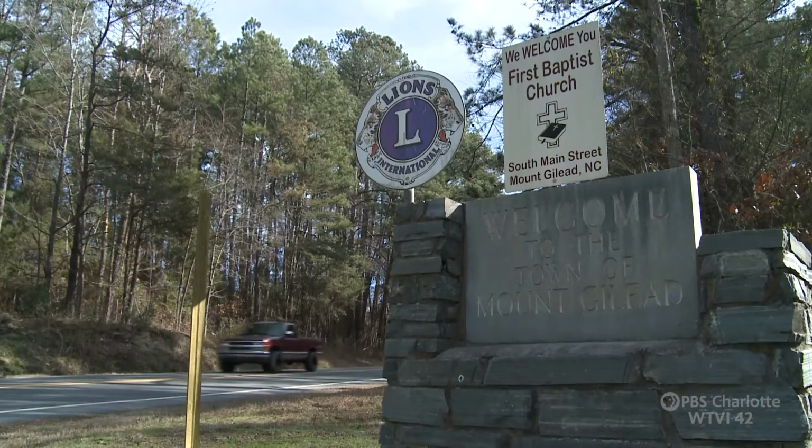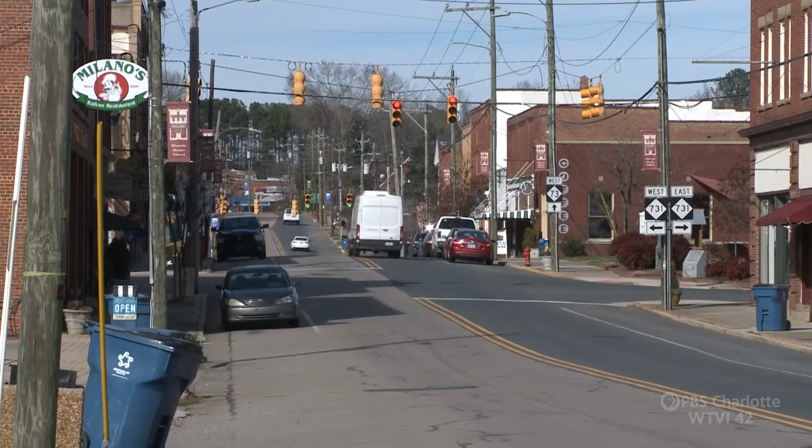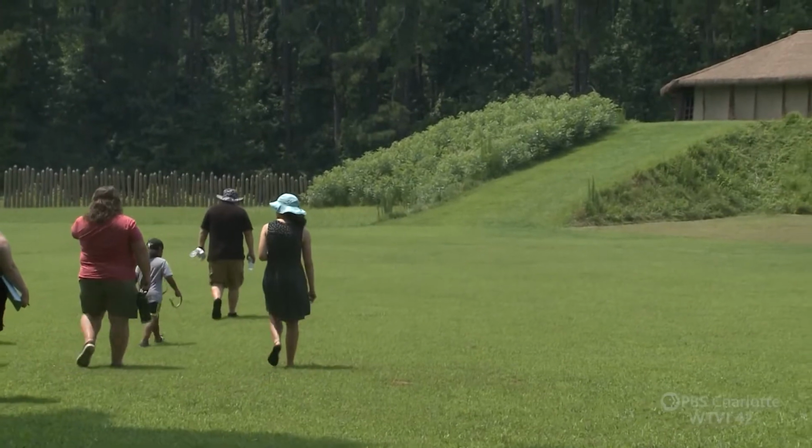We are outside the town of Mount Gilead, which is in the south central Piedmont of the state. And we're at a very unique historic site because this is the only one that deals exclusively with American Indian history. The main attraction here, the mound itself. It is a very well-engineered pile of dirt. The people here planned it. They have it oriented the way that they wanted it to be.